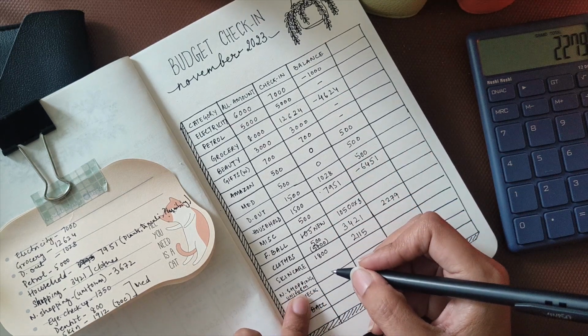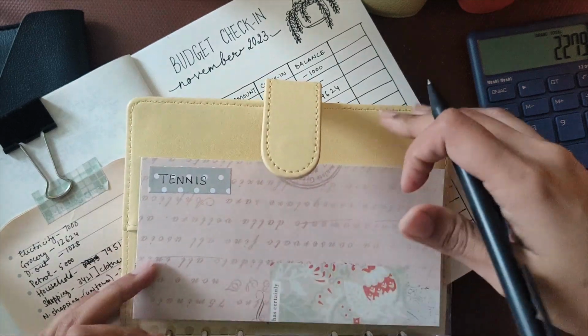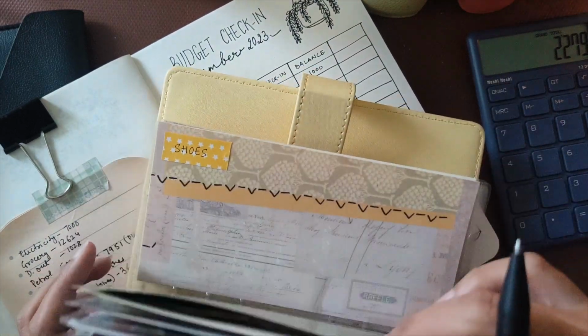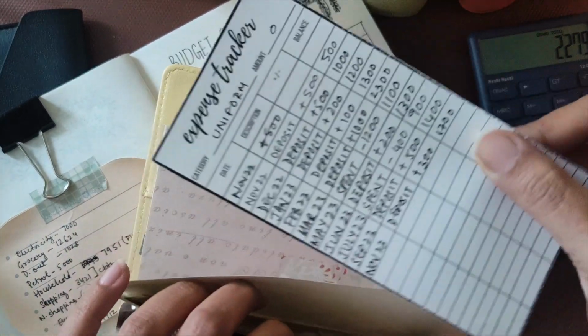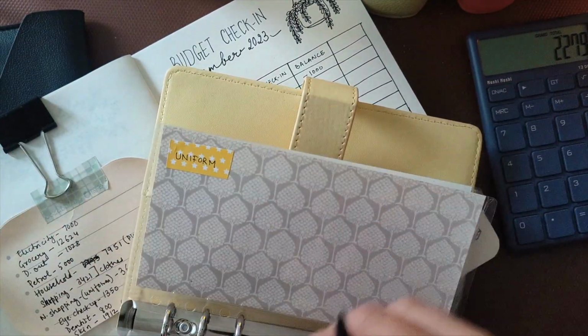This is my son's uniform shopping. So let me see how much I have, because here I think we had to spend a little more from the allotted money. So 1700 I had here, but the expense is way more.